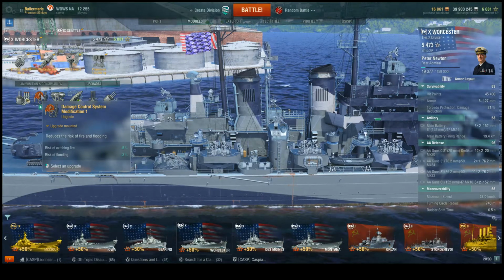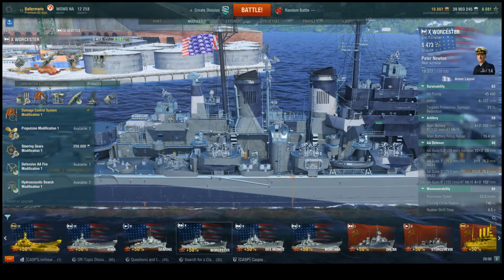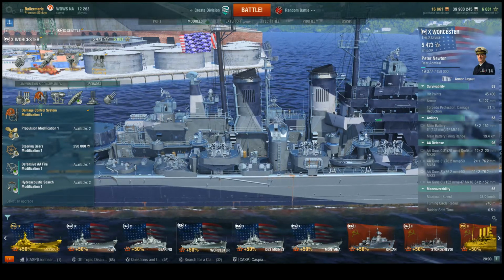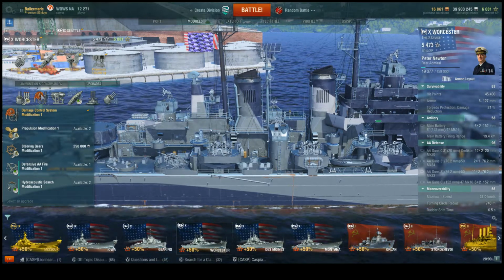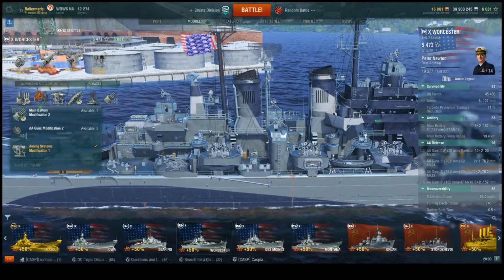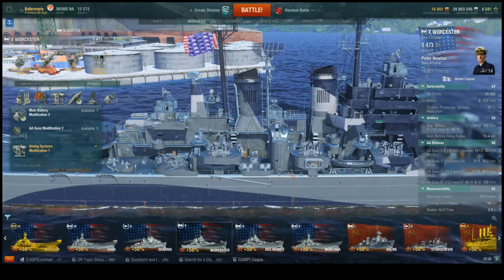Here's where a lot of people, I think, may go wrong. Now, I could put defensive fire AA 1 on her. I do have the module for that, and I have acoustic search. Basically, what those two modules do is extend the length of time that you're using those abilities. I prefer to go ahead and use damage control for a reason, because you're going to be using damage control a hell of a lot more than the other modules, because you're going to need that.